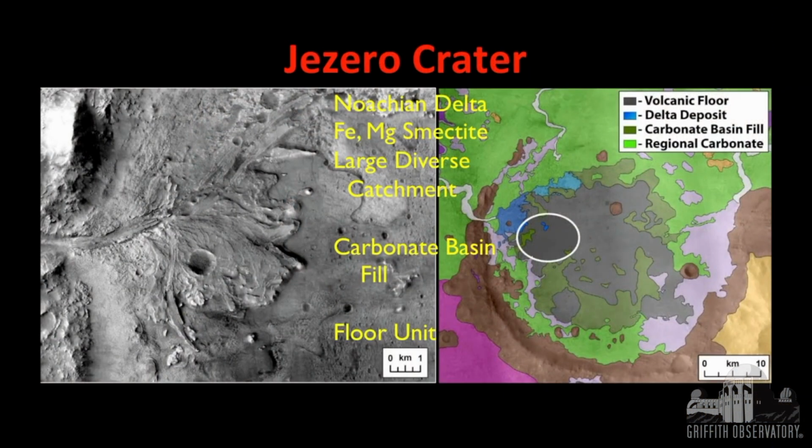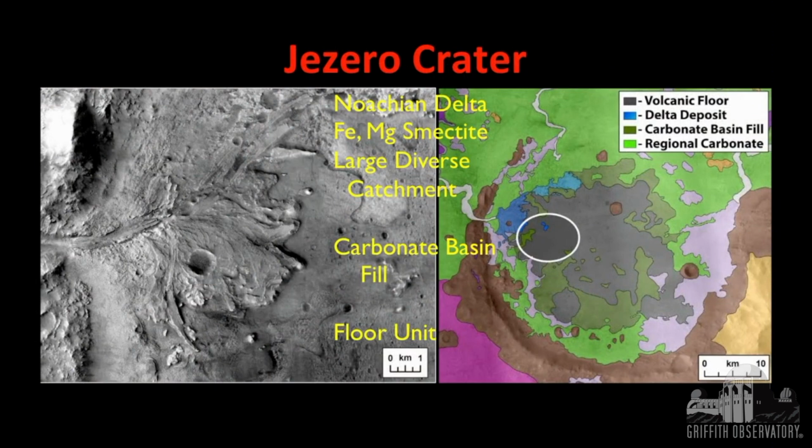First out, Jezero Crater. This is a large impact crater. Goes all the way around like this. You can see there's a channel that comes in here. That's shown here from an enormous catchment basin through the ancient highlands on Mars. This site dates to about 4 billion years in age. This crater filled up with water, and this stream carried water into this lake, and it created one of the most distinguishing geologic features that we know of.